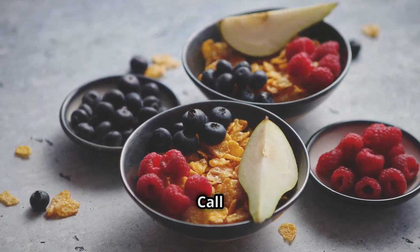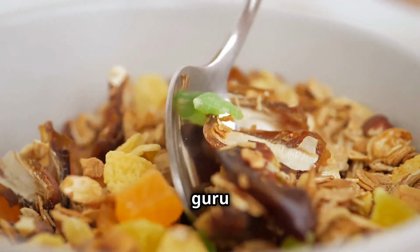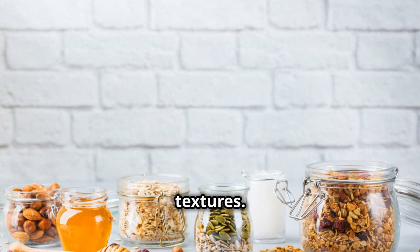Embrace the crunch, a call to granola creativity. Now that you're armed with granola wisdom, it's time to unleash your inner granola guru and embark on your own culinary adventures. Remember, the basic granola recipe is just the starting point, a blank canvas upon which you can paint your own masterpiece of flavors and textures.